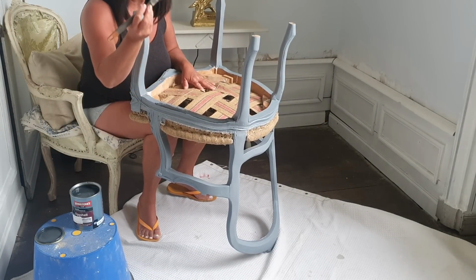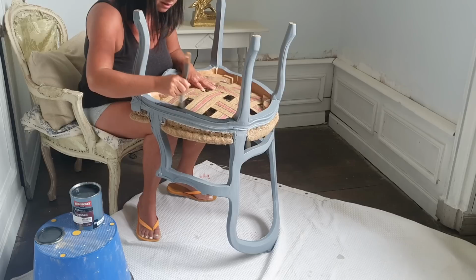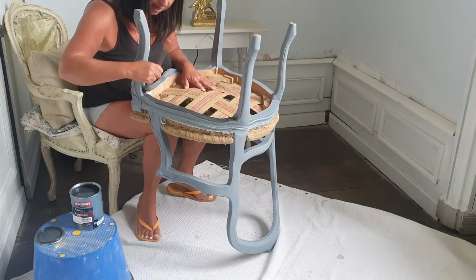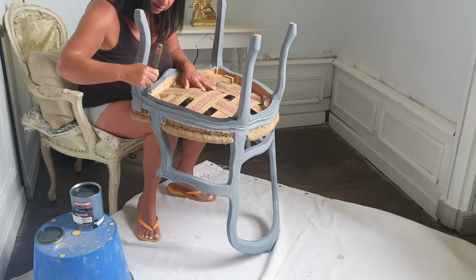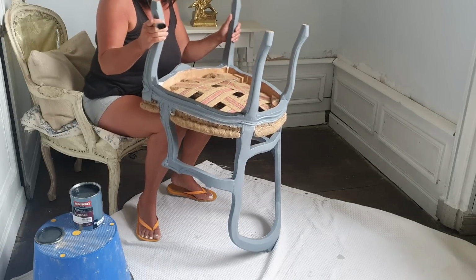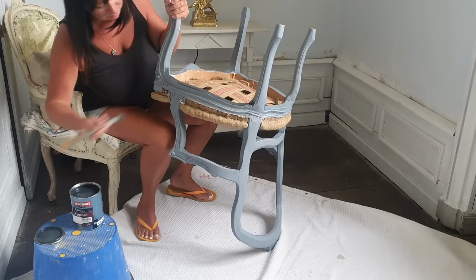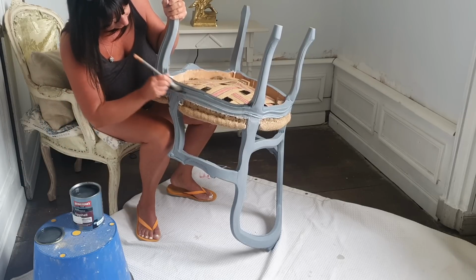So I'm using this brush, just a really old brush that's got really fine bristles at the end, to get in all the detailing of the flowers and the roses. And I'll probably give this two coats for full coverage. And then I'll be asking for someone's help. I've got a couple of friends in upholstery to help with the actual fabric.